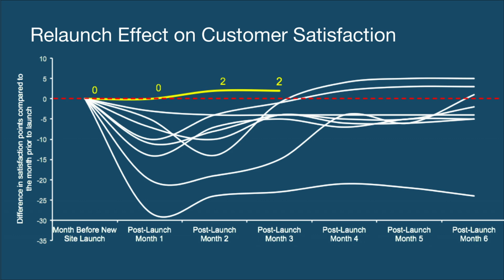So this chart just shows the industry standard of the effect that usually occurs with customer satisfaction with any major redesign or relaunch. This is 4C. You expect a decline because change is disruptive, and people have to figure out the new way of getting around. It's just not what they're used to.